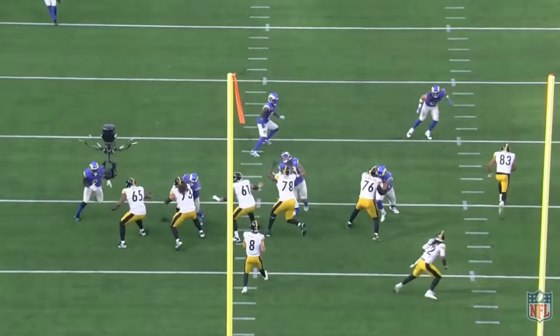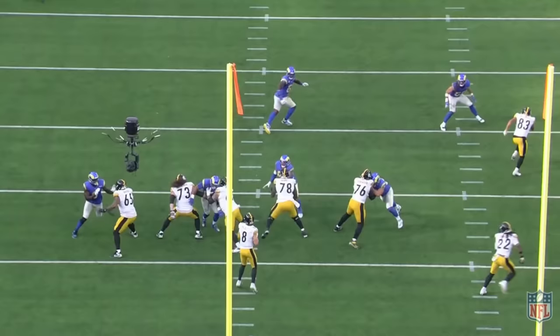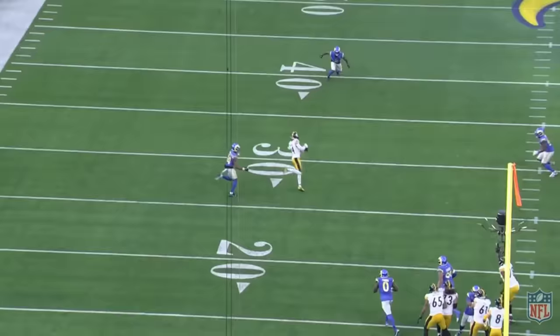Love the footwork here from Kenny as well before we get pulled. 1 step, all his cleats in the ground. Ball out on time. Strike, up on the face. Let's roll. Yes, please.